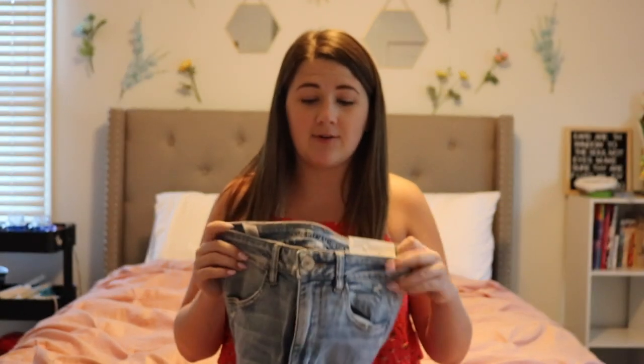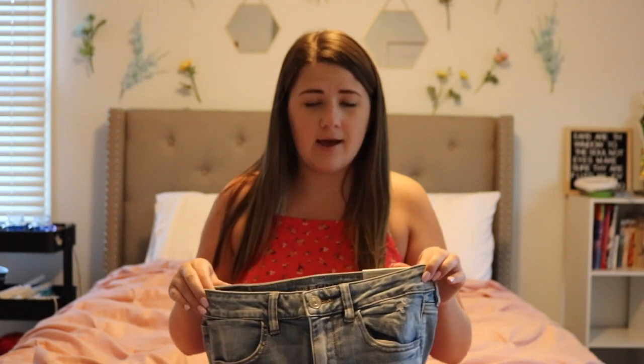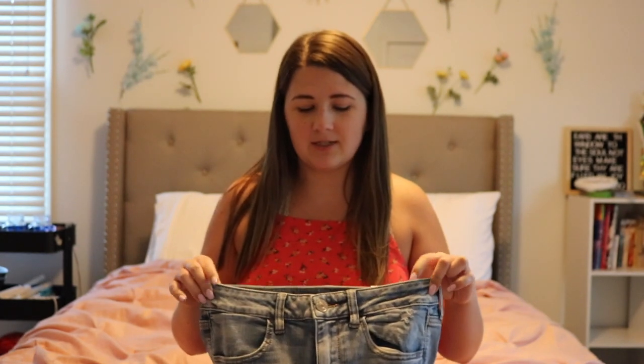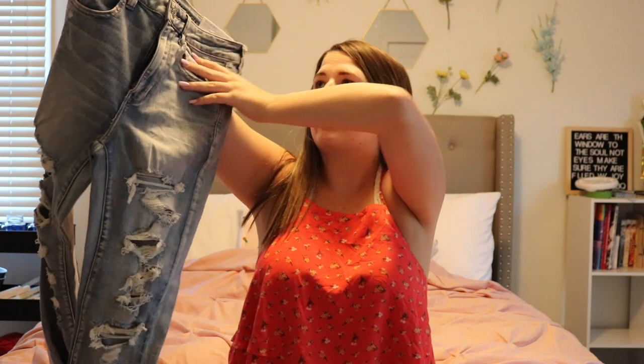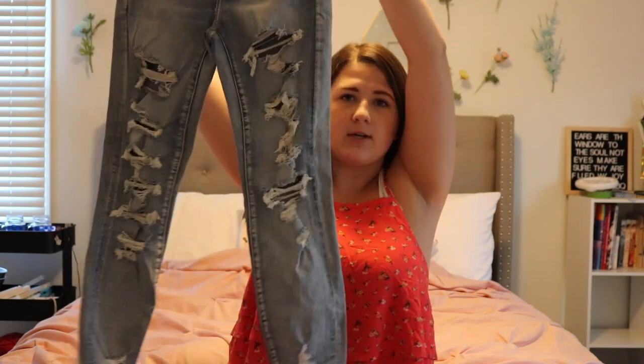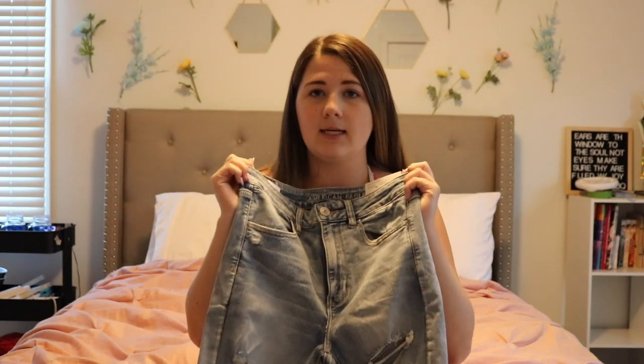First off, I got some jeans, which I was really needing a good pair of high-waisted jeans because my jeans aren't very high-waisted, so I don't like to wear them as much. And I only wear pants that go all the way up to here, so those weren't really working out. But yeah, they're just a light wash, ripped, high-waisted jeans.